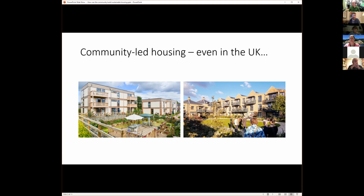So we've got 2 other presenters in this evening, which is James, who's there, and Rebecca, who is sitting there in the evening moonlight, who will come on to in a moment, and me. So I'm Phil Bixby. My background is in community-led housing.